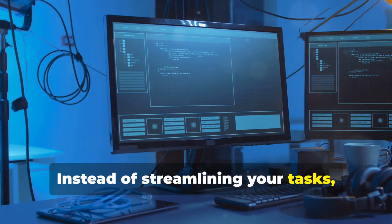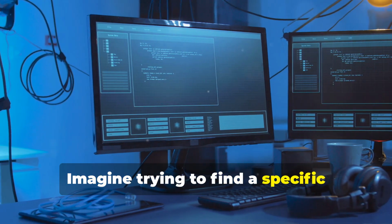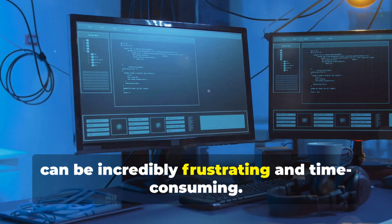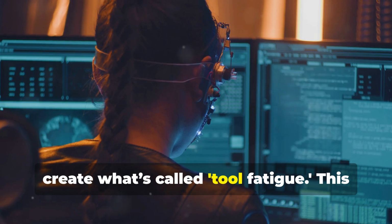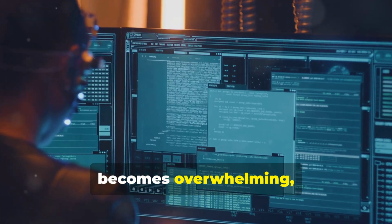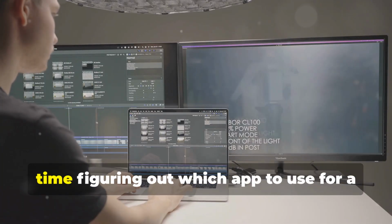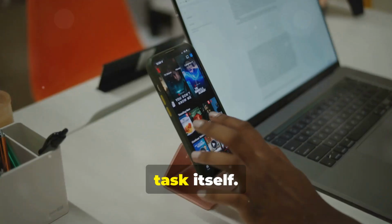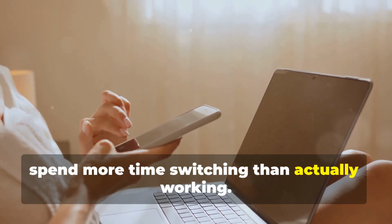Instead of streamlining your tasks, you end up with a cluttered digital workspace. Imagine trying to find a specific document or note among a sea of apps. It can be incredibly frustrating and time-consuming. Switching between multiple platforms can create what's called tool fatigue. This is when the sheer number of tools you use becomes overwhelming, leading to decreased productivity. You might find yourself spending more time figuring out which app to use for a task, rather than actually completing the task itself. You're juggling so many apps that you spend more time switching than actually working.